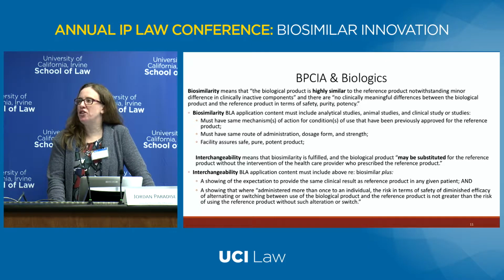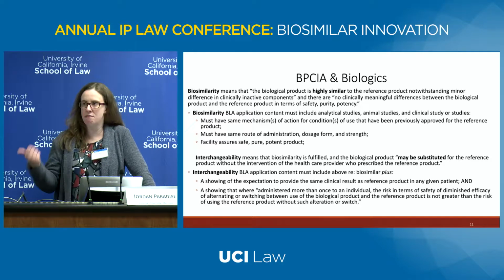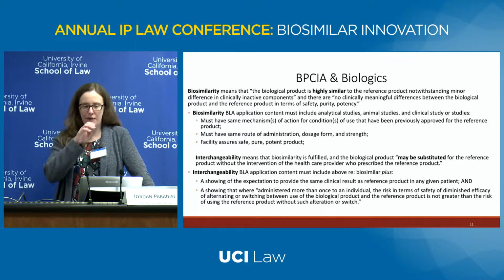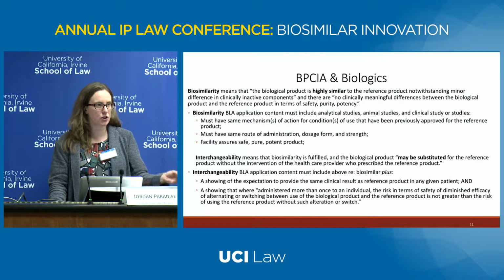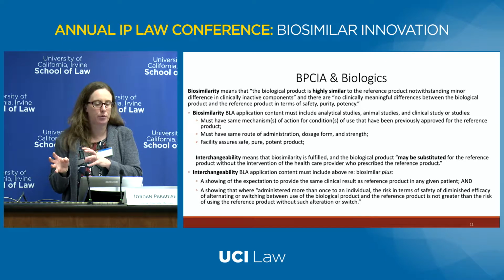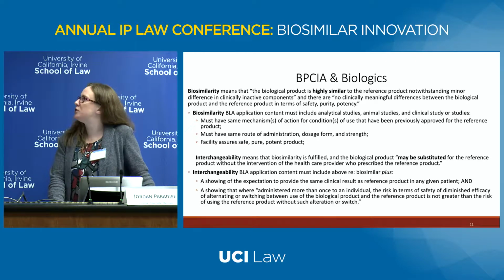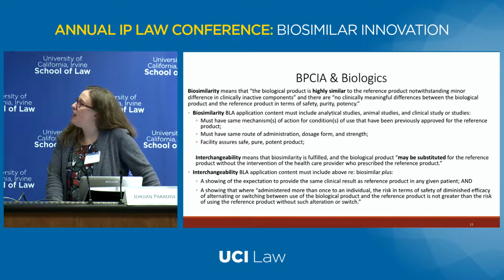It gives a few things that are requirements here. So for biosimilarity, you must have the same mechanism of action, the same route of administration, dosage form, and strength, and the facility assures that it's safe, pure, and potent. So those are very basic things. Those are imported from essentially the generic drug realm. What are the things that you need to show about your product? But it doesn't give you any information about the clinical trial requirements, the measures that are being used in order to show these aspects.